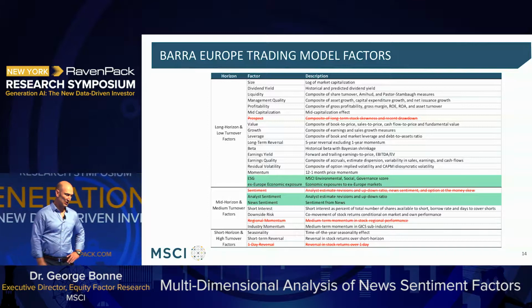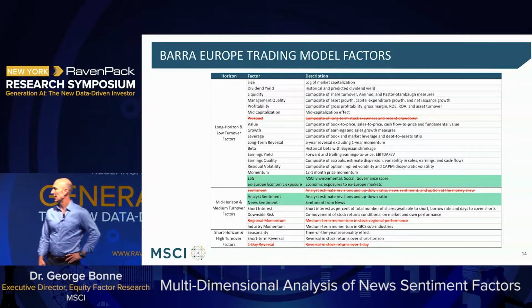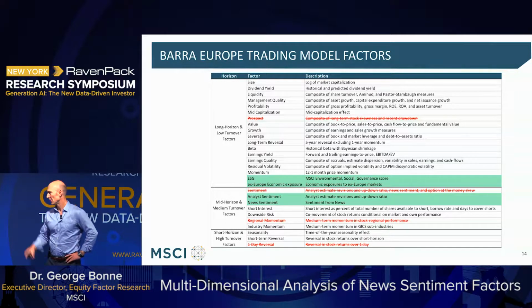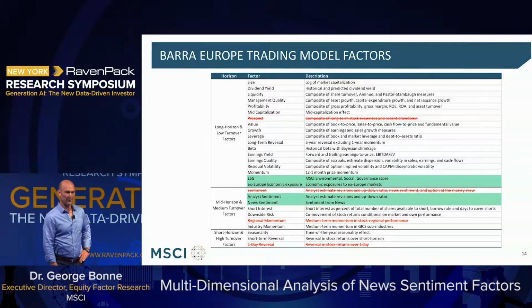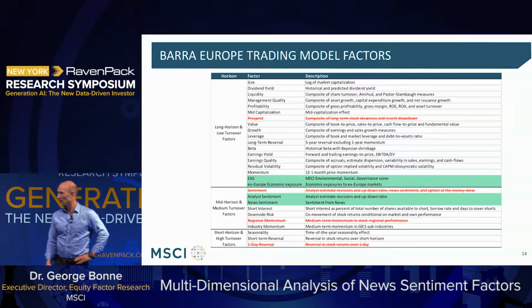Also notable, on the midterm horizon factors, we broke the sentiment factor into 2 parts, an analyst sentiment part and a news sentiment part. So when we conducted our cross-sectional regressions, we only replaced the news sentiment one with the news sentiment factor of interest. So it's also taking into account analyst sentiment. So let's take a look at what we see here.